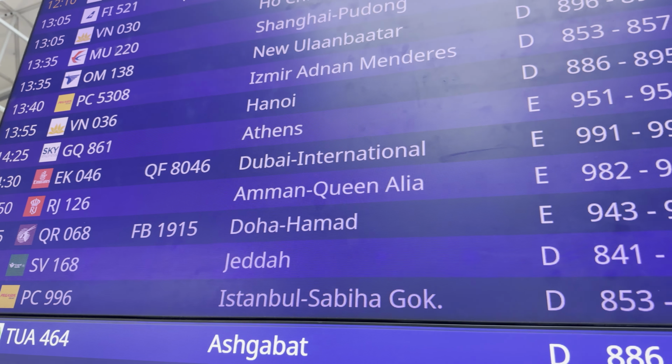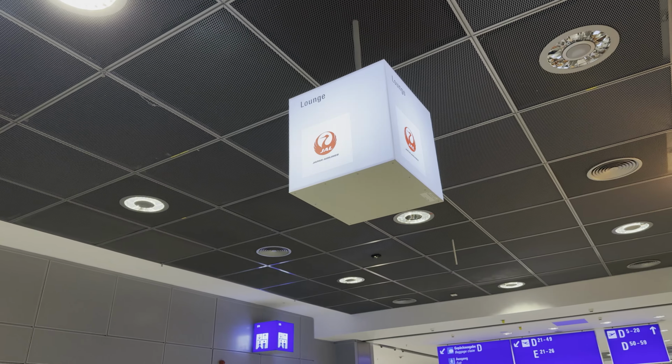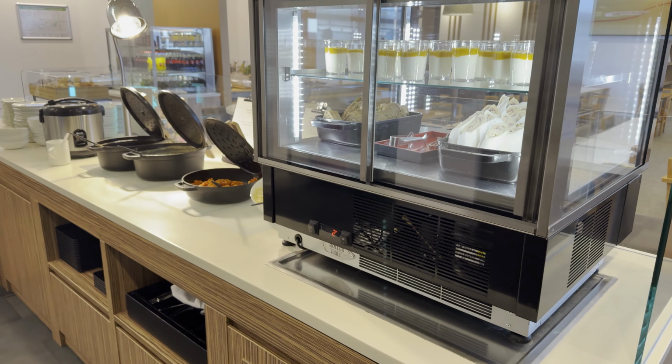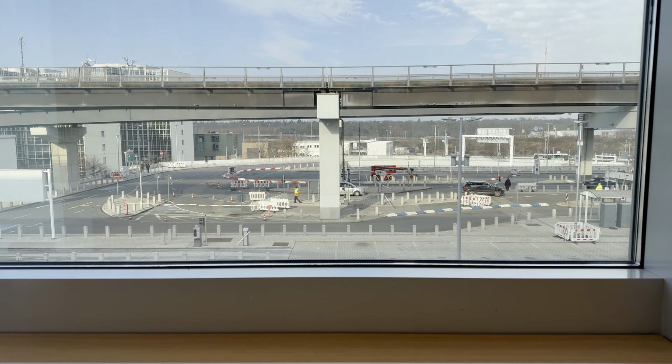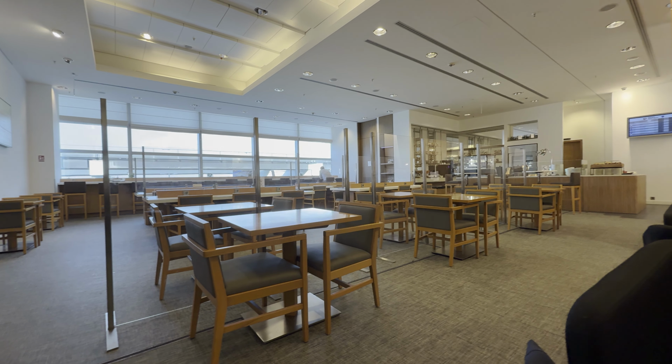Like other One World airlines, Royal Jordanian uses the Japan Airlines Sakura Lounge at the D-gates in Frankfurt. The lounge is usually quite empty, offering a decent catering selection and even a Japanese toilet. Unfortunately, there is no view of the apron, and overall, the lounge is rather unspectacular.